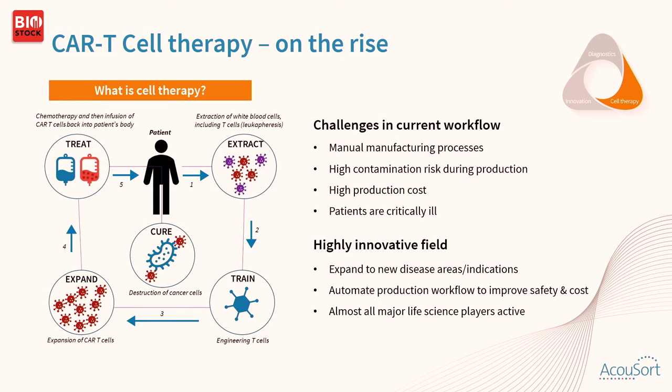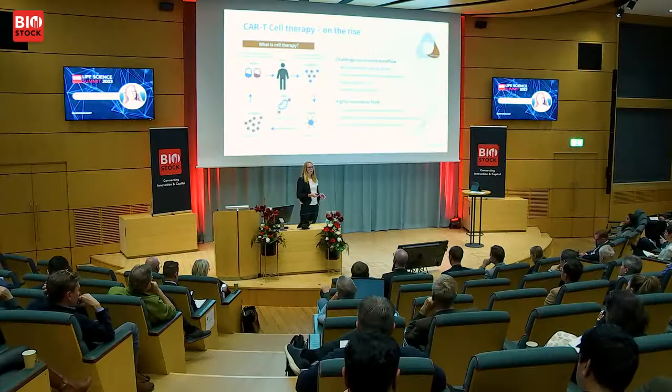Of course, we are not the only ones that have seen that this is a challenge. Almost all the big players in the life science field working with development of therapeutic solutions have addressed this, and they are looking at ways to enclose and to make this a streamlined and safe process. And of course, to decrease the cost of making the process.